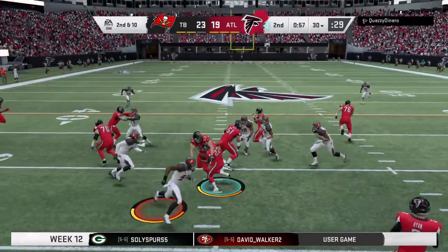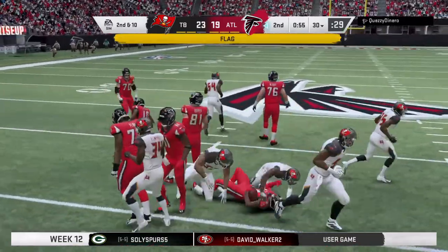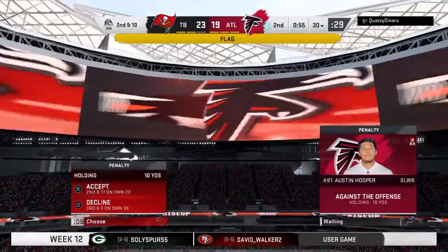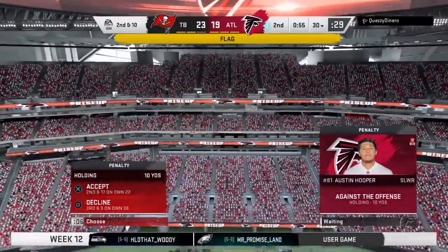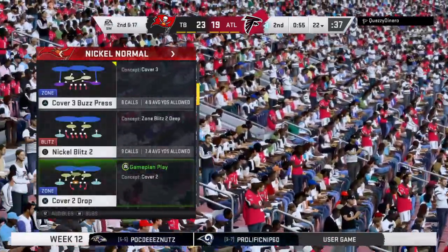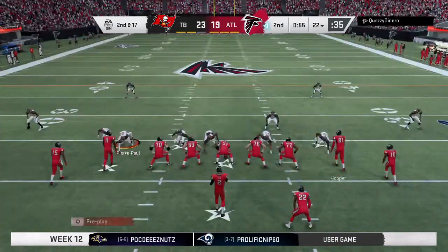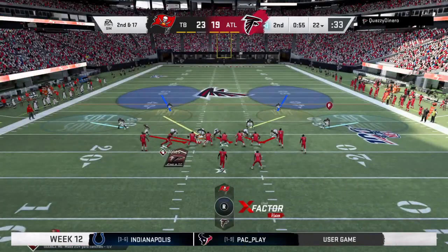From the shotgun, they run with Smith. And he's going to be taken down with a marker on the field. So let's see about the call. So this will be accepted as it moves the offense backwards. Now they face a 2nd and long following the holding penalty.